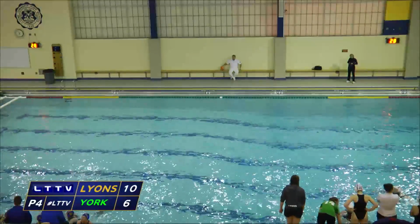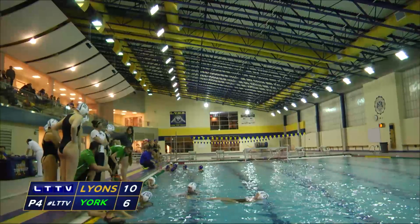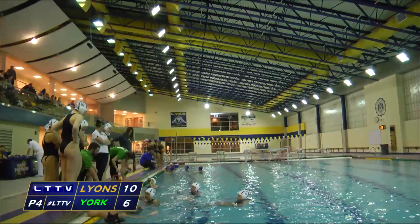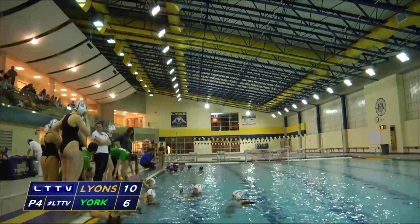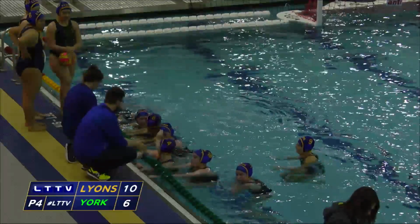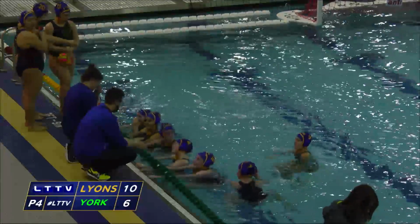Very small chance of York winning at this point. Well, we would say it's a small chance. Obviously, stranger things have happened in the world of sports. If York is going to pull this out, what, in your opinion, would they need to do?